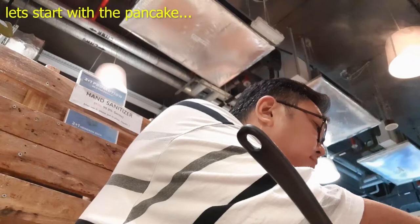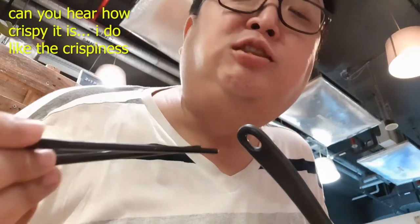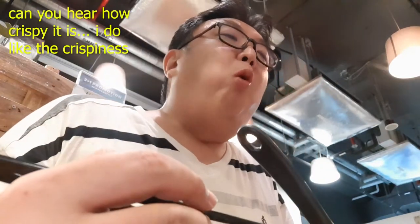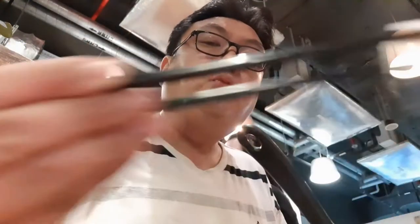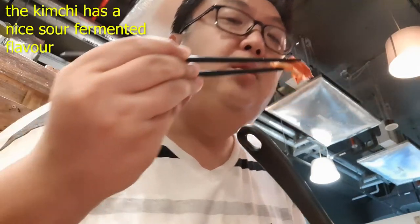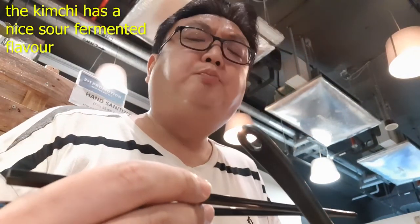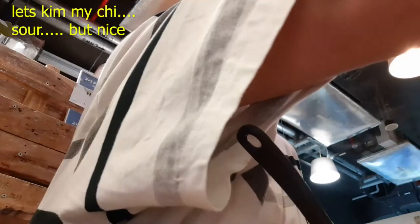So this is the seafood pancake. Do be careful, when it arrives, it is still very hot. And I must say, it's nice and crispy. I do like the flavor. Just that not a lot of seafood in there, but still quite good. I do like it. The pickled radish is also not too bad. Some kimchi. Yes, kimchi. It has a nice flavor, a bit spicy, quite sour, but nice.